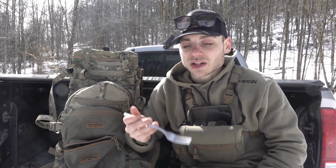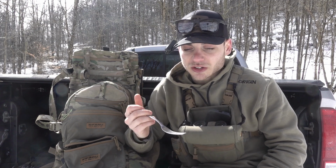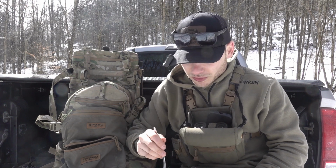A big part of it too was that cut up top, and it's getting a lot of sun, especially on the southern end of it, and it burned off a lot of snow, so it's going to concentrate a lot of deer over there right now to feed.